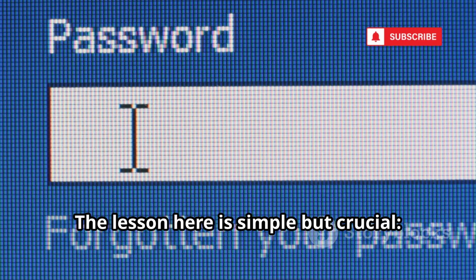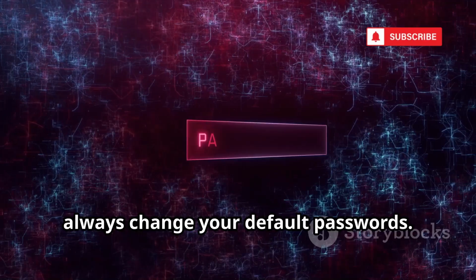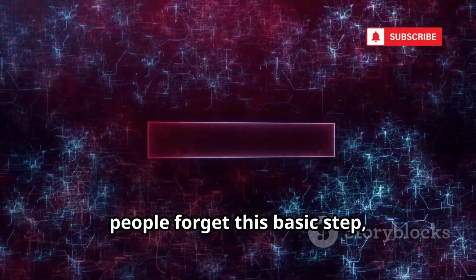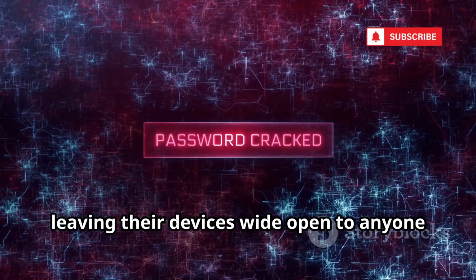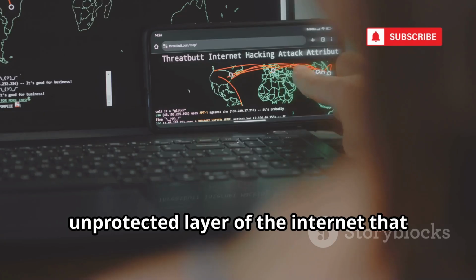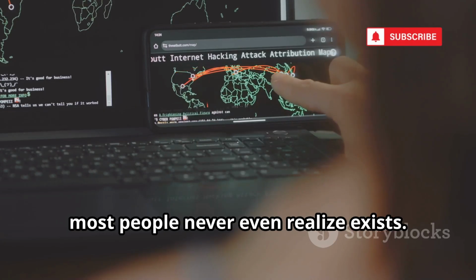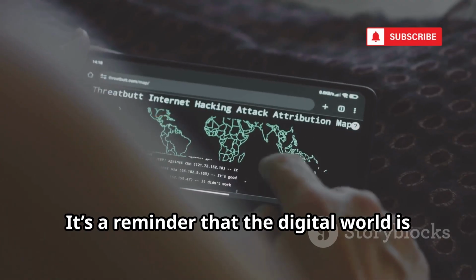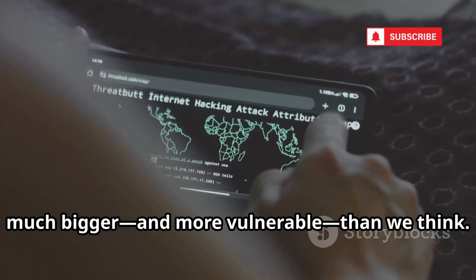The lesson here is simple but crucial. Always change your default passwords. Many breaches happen simply because people forget this basic step, leaving their devices wide open to anyone who knows where to look. Shodan exposes the hidden, unprotected layer of the internet that most people never even realize exists. It's a reminder that the digital world is much bigger and more vulnerable than we think.